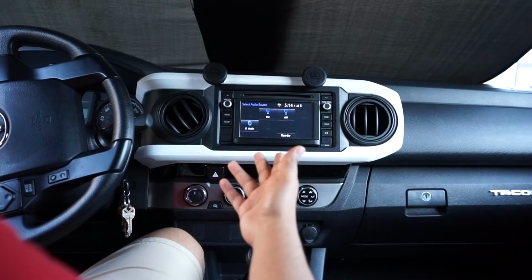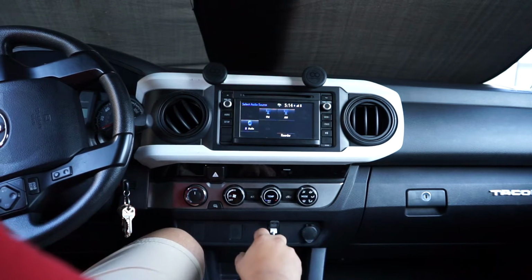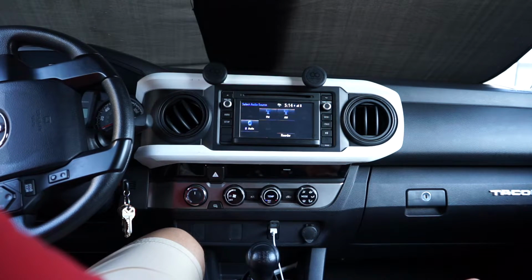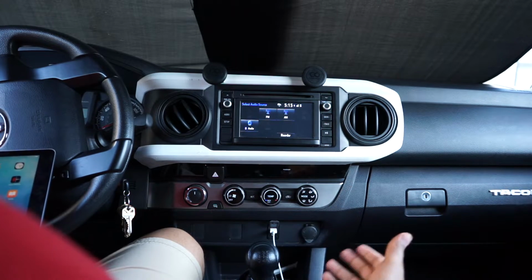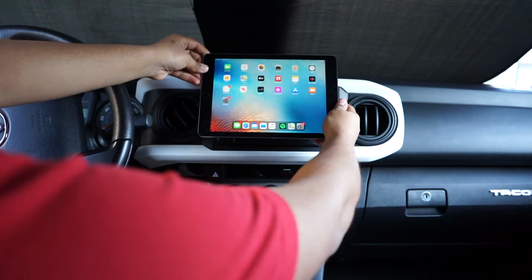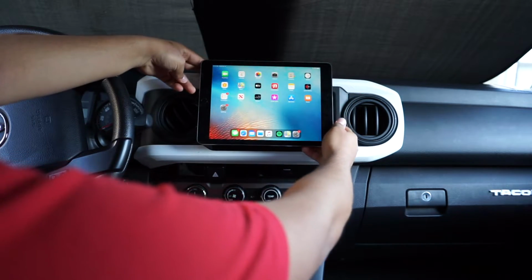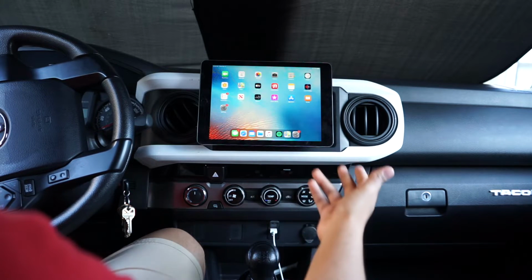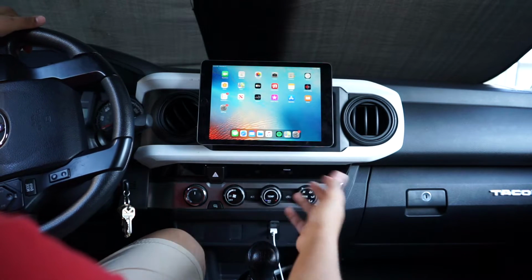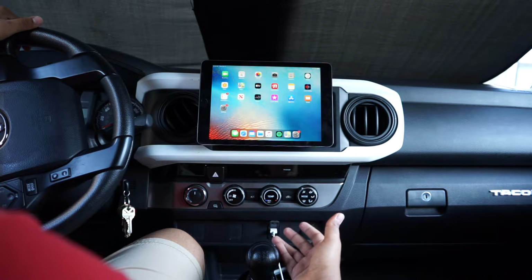Now, I wouldn't, but you guys would, because obviously I have a more basic stereo, but you're going to pay a lot of money to lose a lot of OEM features that are integrated, as well as the fact that you're going to get a really dumbed down version of what your phone can do. So that's what led me to really go out and try and do something like this, which is add an iPad into the dash.